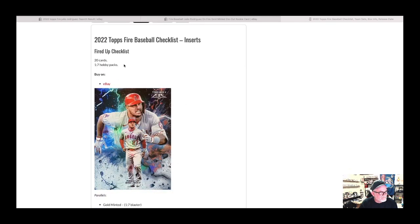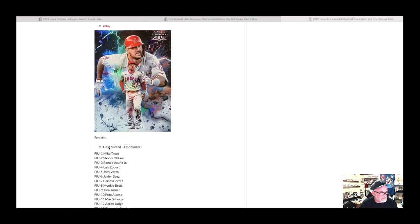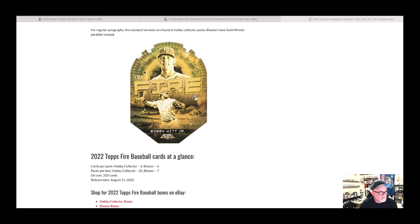So this is the Fired Up insert. It's a cross with Topps and Tyson Beck. I mean, there's the Trout. Looks really awesome. Odds on these are 1 in 7 hobby packs, and then 1 in 7 for the gold minted in blasters, which gold minted are a blaster-only parallel, which is what that Bobby Witt looks like.